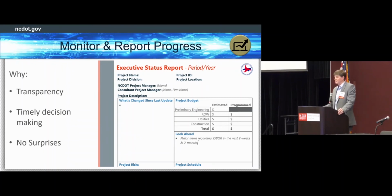Too many details can dilute the message that you're sharing. That's important to see, and I think that Brandon's going to have some more information as to what he needs in terms of updates from a division engineer's perspective. The executive status report is shown here. This is a sample document that's available to project managers. It was developed as the project management guide was developed. Please take a look at this. Use it and understand what your division engineer needs for your project.